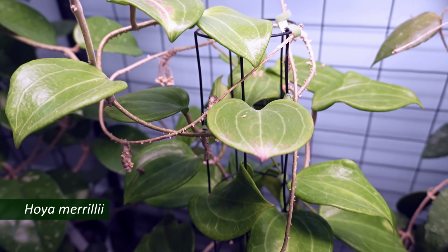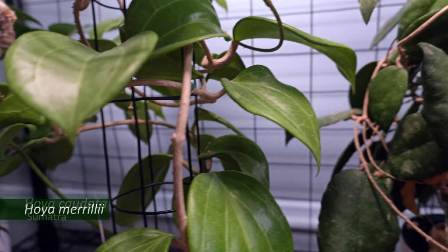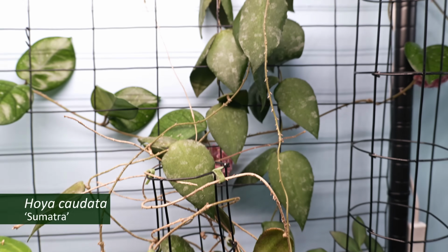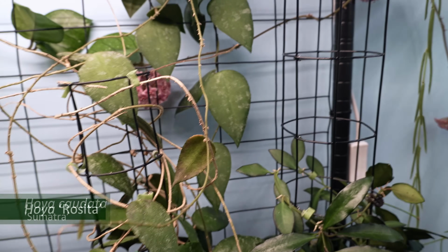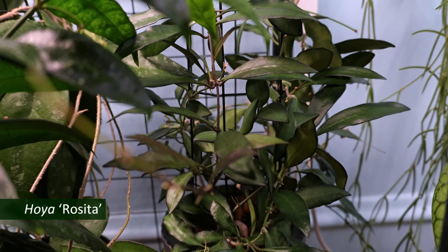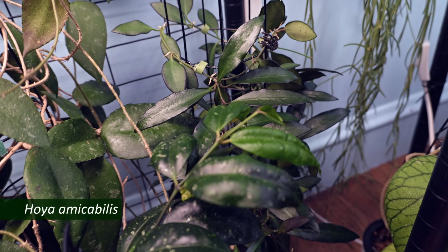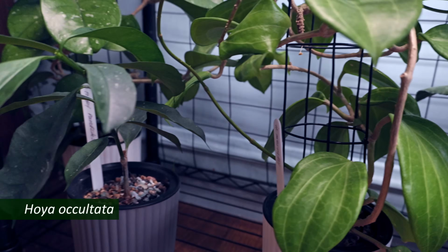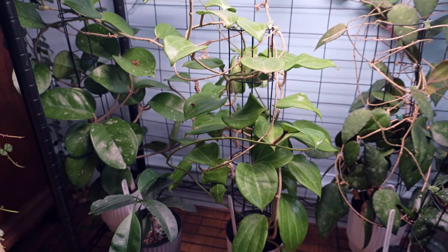Next to it is my Hoya marillii. Good bloomer, pretty plant, nice veining on it. And next to that is a Hoya caudata sumatra, which has also gone on a few little adventures of its own, and I'm going to have to, I fear, cut it out of those shelves. And in the back there is Hoya rosita, who likes this spot. I also moved her to a self-watering pot in an organic mix, and she likes it there. And in front is Hoya amicabilis. Beautiful, beautiful plant. And in the front over here is Hoya occultata. And that's who lives on the bottom shelf.